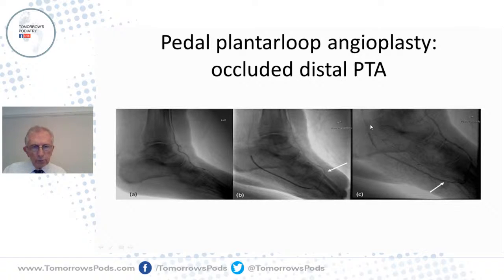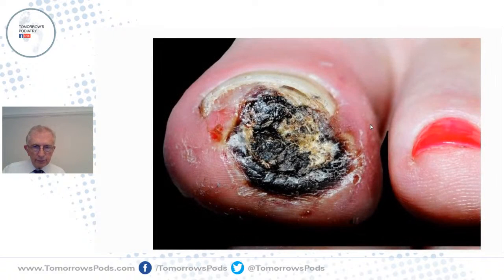So these are all maneuvers which can be done in the angiology room under local anaesthetic. So they really can be carried out in quite frail elderly patients.